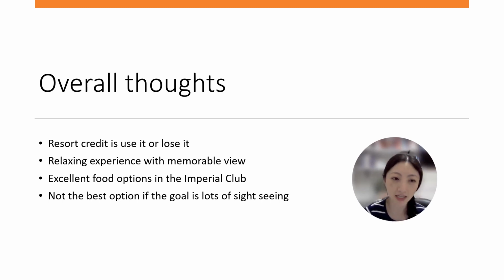But do keep in mind, this hotel is not the best option if the goal is to do a lot of sightseeing. There is that complimentary shuttle that can take you to and from the center of Rome, so it's definitely possible, but if there's a lot of sites you're trying to fit in a short amount of time, this might not be the ideal hotel for you due to the location being slightly outside of the center of Rome and not really being walkable to those tourist sites without utilizing that complimentary shuttle.